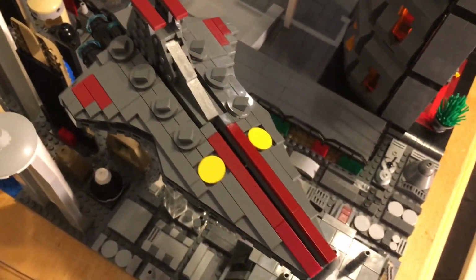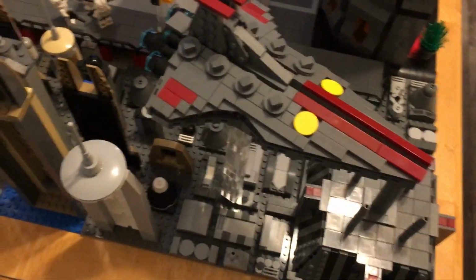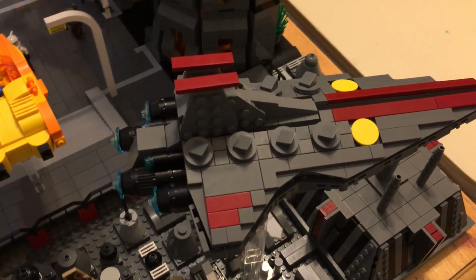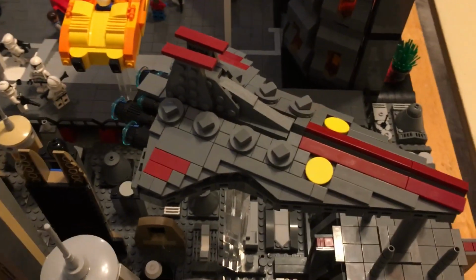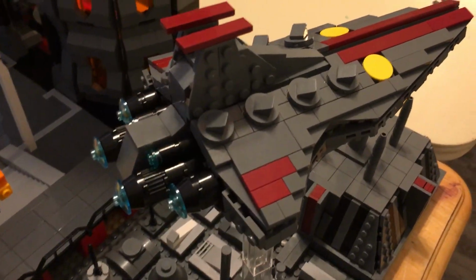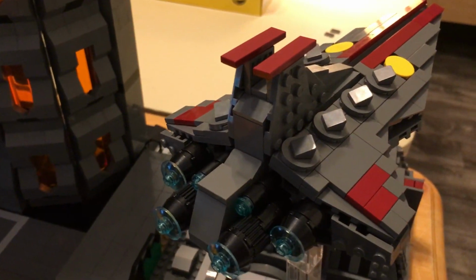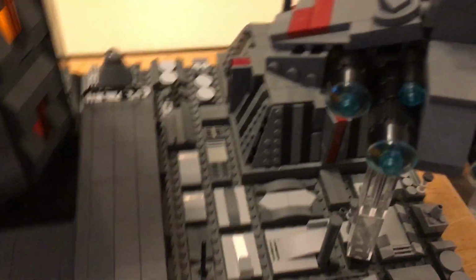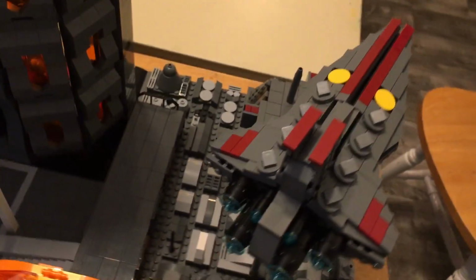The Venator is my favorite of the ships I've got here in this MOC. I spent probably 2 days designing this. I didn't look at anybody else's MOCs for guidance. I just looked up pictures of Venators from the movies and whatnot, and did the best I could with the angles. You can only do so much with micro scale. I think this one turned out pretty good though. I think I got the angles correct. I tried to make it as accurate as possible for the size.